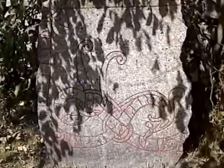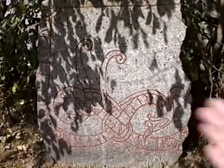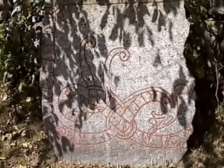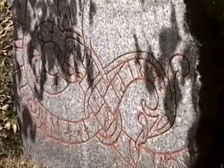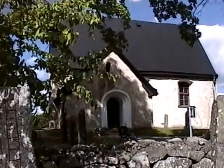Again, it's got your stats at the end of it. I just know that one word. You're saying they're late because of their subject matter? Late period, the style. And the rune style. This one was found on the grounds of the church when it was built.